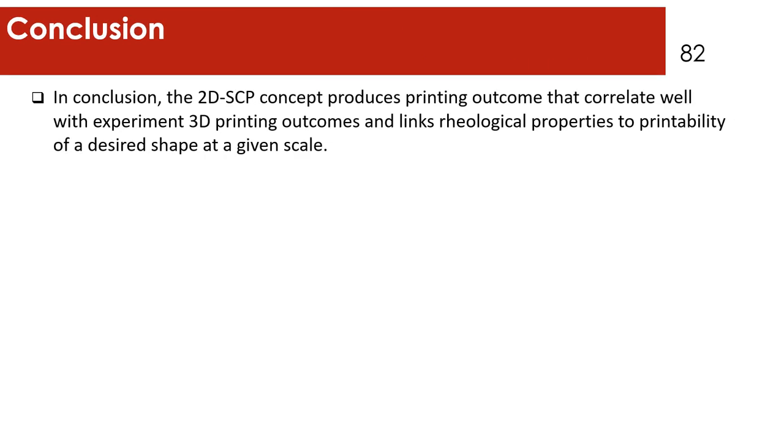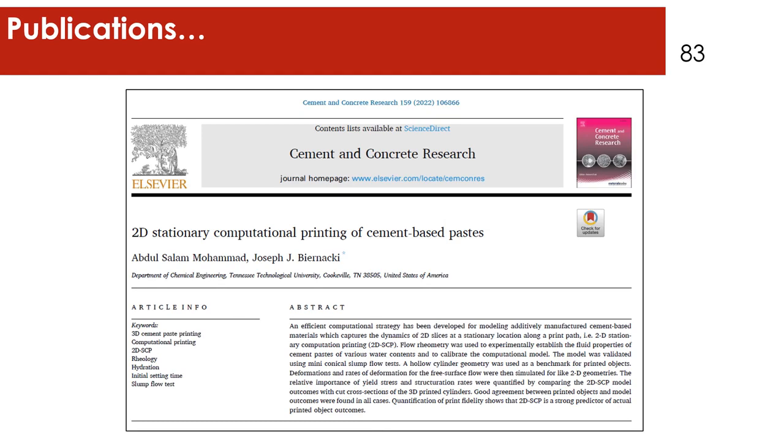The bottom line, in conclusion, is we think that our 2D stationary computational printing strategy is a very viable route for being able to predict printability, and we have a high degree of confidence now that we can actually use this kind of model to come up with scaling rules to say what happens when you make the print larger and larger, or for that matter, smaller and smaller. And we have one paper published already on the 2D stationary computational printing strategy. We have a second paper in review on extending the model to include the changing static yield stress work. And this was the work, of course, by Abdul Mohammed for his PhD dissertation.